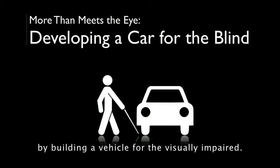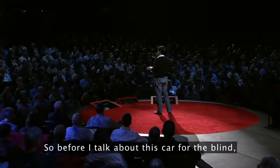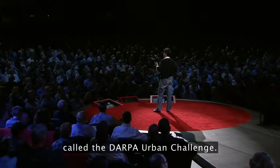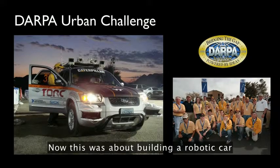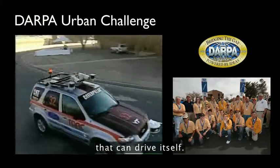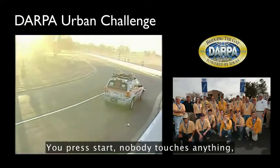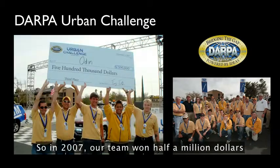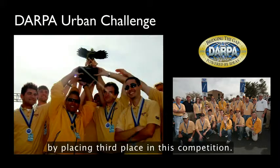for the visually impaired. So before I talk about this car for the blind, let me briefly tell you about another project I worked on called the DARPA Urban Challenge. Now, this was about building a robotic car that can drive itself. You press start, nobody touches anything, and it can reach its destination fully autonomously. So in 2007, our team won $500,000 by placing third place in this competition.